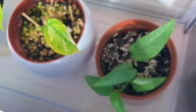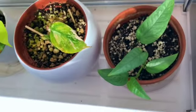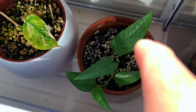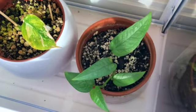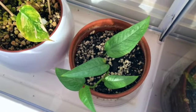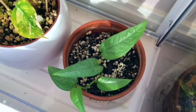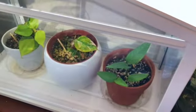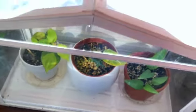When I had it in the living room, I spotted thrips on it, so you can see that yellow damage. That's from the thrips. So I decided to repot it, wash it and dunk it in a detergent and hydrogen peroxide, and it's thrips free, and I put it in here. It's just like a recovery room. So they're all doing fine in here.